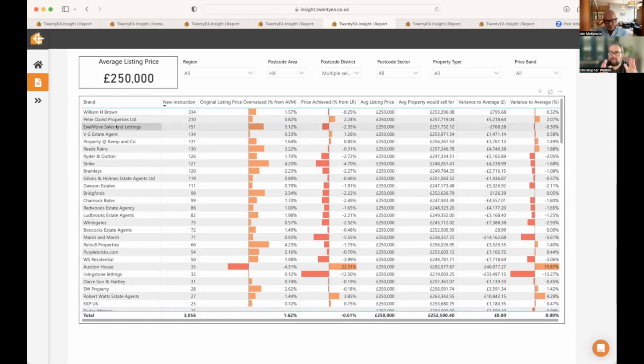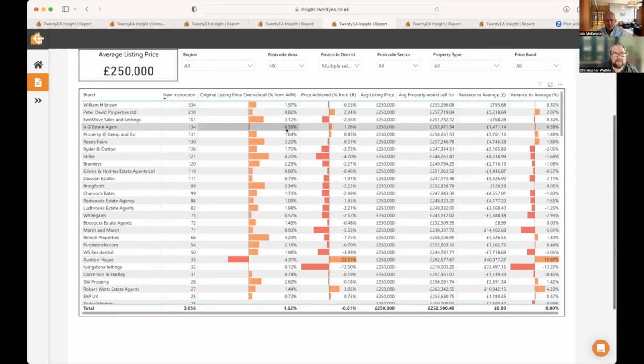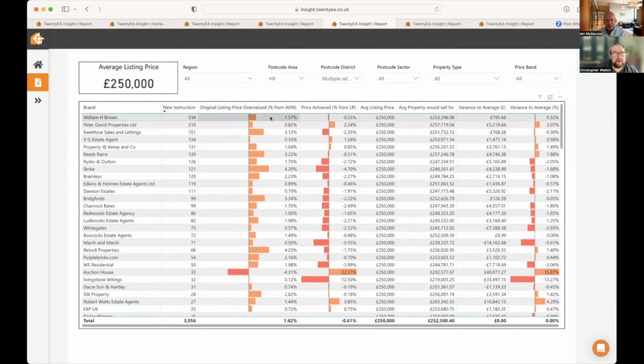And then they've looked at all your properties that come on the market, and the first thing they do is look at what you put the house on the market for and compare the difference between what they think it's worth. So they think it's worth 100 and you put it on for 105. That means that there is a 5% difference. That is that percentage there. Okay. So therefore, William H. Brown are putting their asking price on average 1.5% above what they think it's worth.